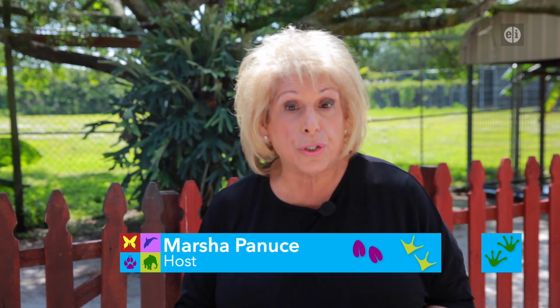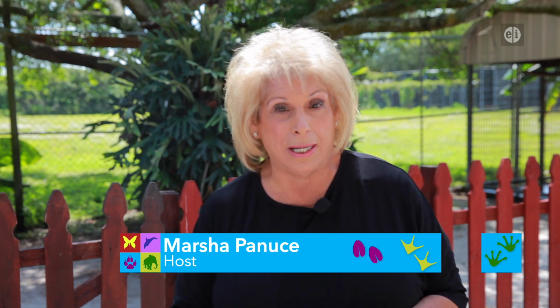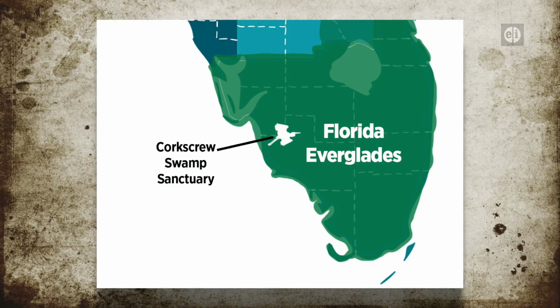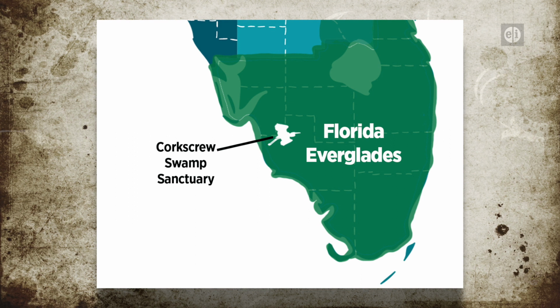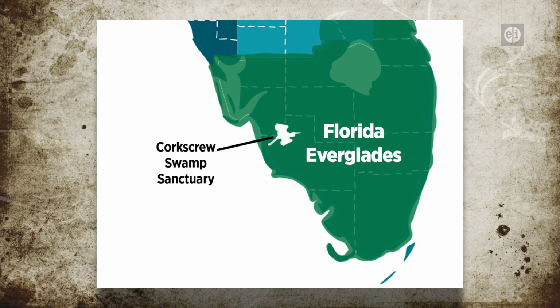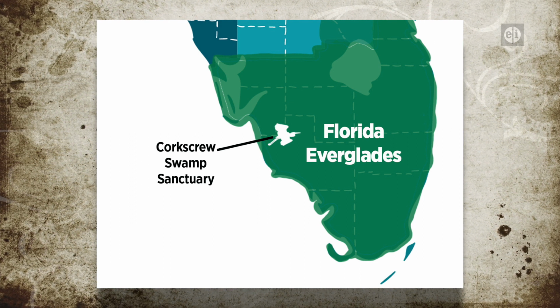Wetlands are vital to Florida's ecosystem. The quality of natural resources around them provide everything from clean drinking water to healthy habitats for wildlife. Corkscrew Swamp Sanctuary encompasses 13,000 acres in Southwest Florida, and it's primarily composed of these all-important wetlands.